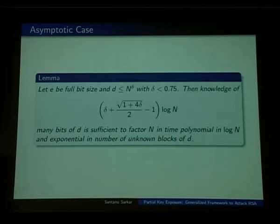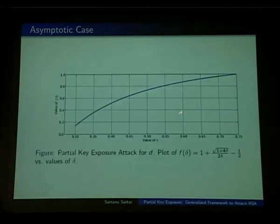So asymptotically, this result is valid up to 0.75. When D is less than n to the power 0.75, this result is valid. So this is the curve. Suppose D is n to the power 0.30. If we know less than 20% of the bits of D, we can factor n. But when D is n to the power 0.75, we need all bits of D. So this is the ratio of how many bits of D need to be known asymptotically.